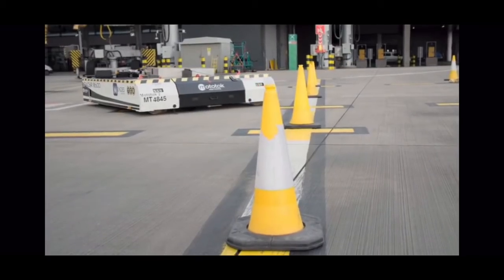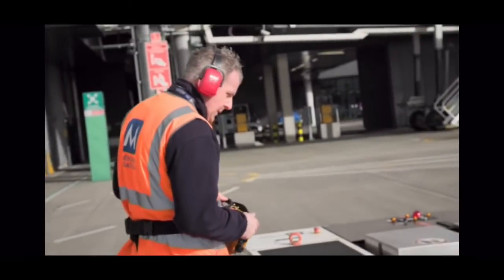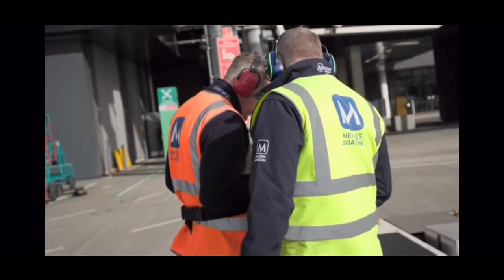When you push with an aircraft, you turn it left, it goes left. If you turn it right, it goes right. This is the opposite to what I've been trained. Double click to lift the cradle. That one? No. Two white lines.